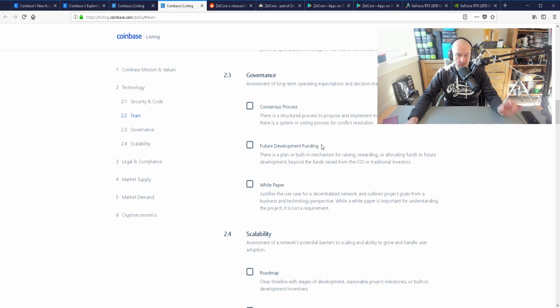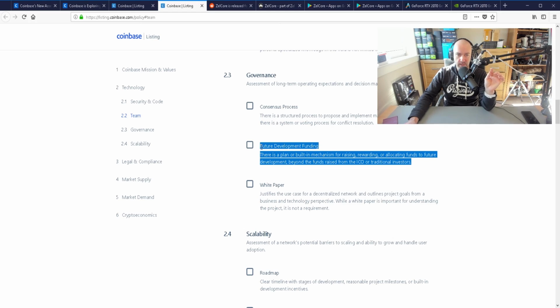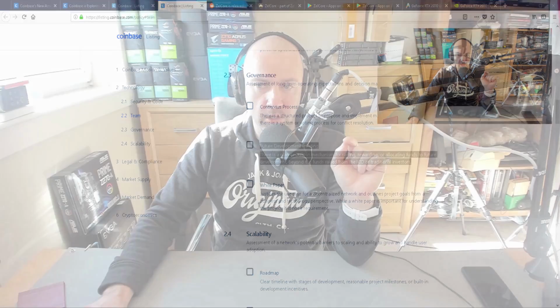Future development funding. This is quite interesting as well. They're saying there's a plan or a built-in mechanism for raising, rewarding, or allocating funds. This really is going to catch out a lot of coins, because even if they've got a pre-mine, they might look at it and say, listen, your pre-mine's going to burn out soon. You've been hemorrhaging cash, and it doesn't look like you've got any way to change this in the future.